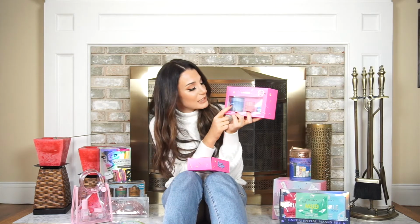So it comes with the skin mask, the lip mask, and the moisturizer. These are both super great options, and they're both under $50, so how can you go wrong?